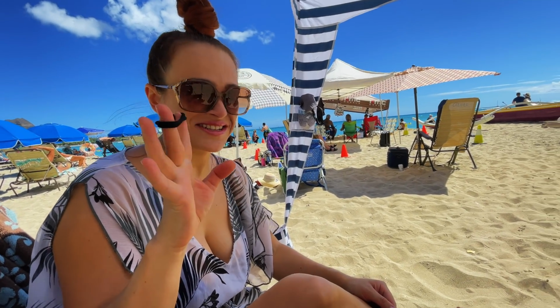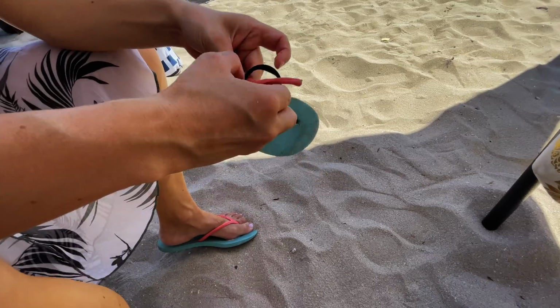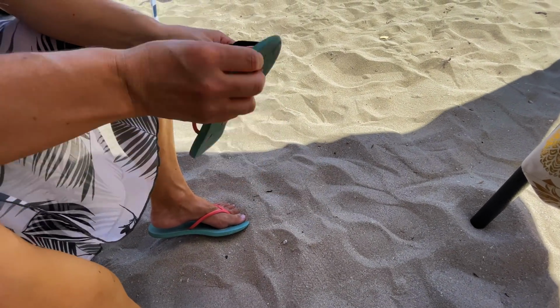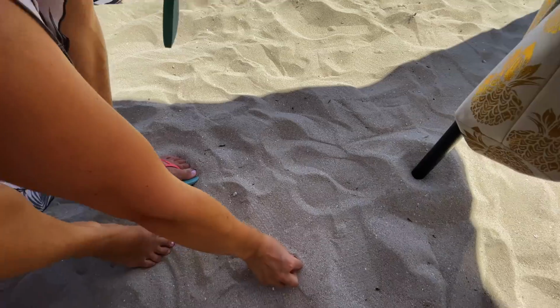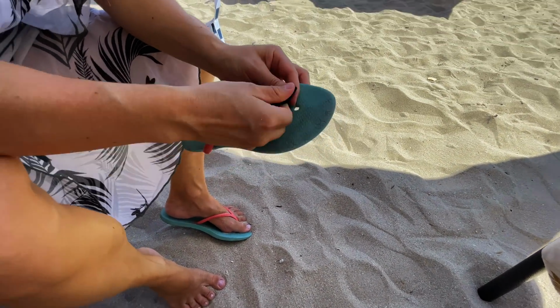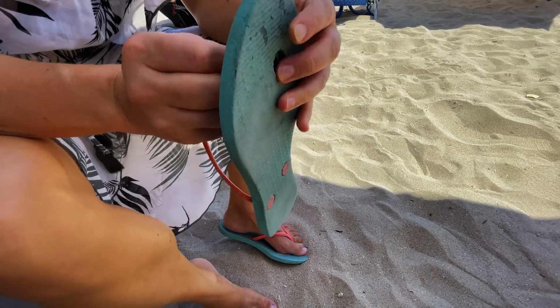Luckily, I have an extra hair tie, so I'm going to secure the tie to the middle part of my slipper. Look at that, a slipper hat, guys. Take off this part, but make sure you don't leave it on the beach. Put the hair tie through the hole. Wiggle, wiggle, wiggle.